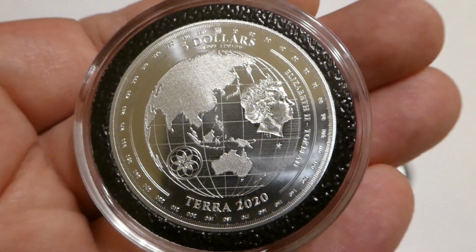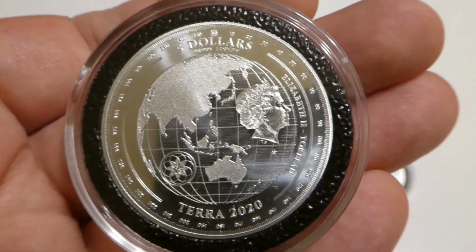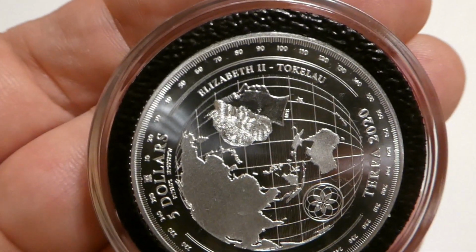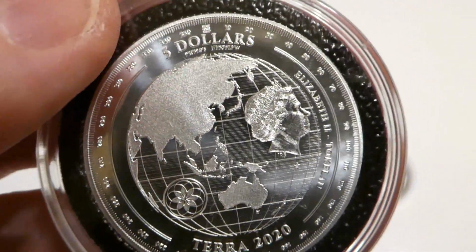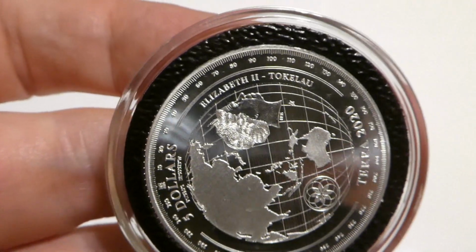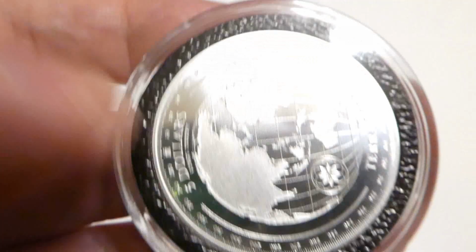So, the first thing are all the things written on this coin. Here you have the portrait of Queen Elizabeth II, and this coin is legal tender in Tokelau. It's $5.